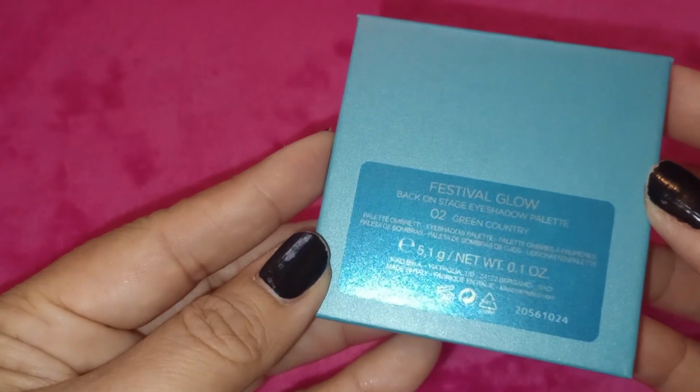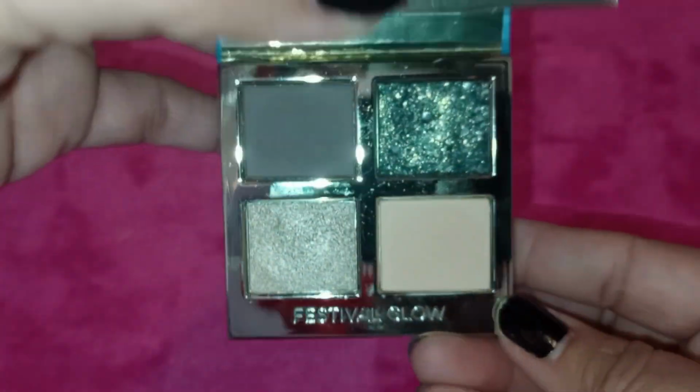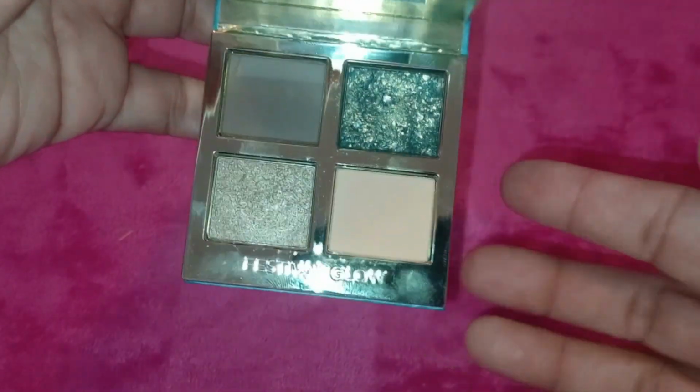And this one is Green Country, part of the Festival Glow Summer Collection. This was, I think, last year. This shade right here, oh my God, it's so pretty.